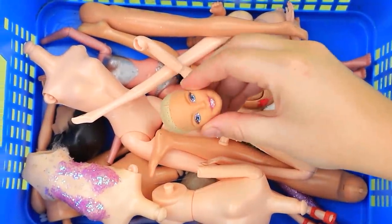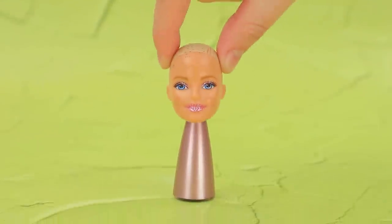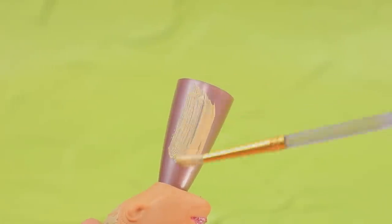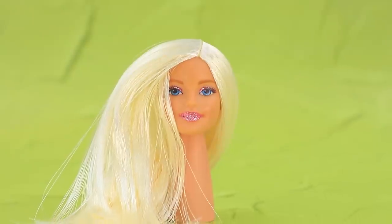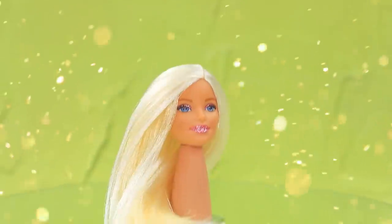We found a doll head. Great. Secure it to a mascara cap. Highlight the neck. Satin ribbons become blonde locks. This hair is perfect quality. You can practice different hairstyles as much as you need.